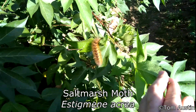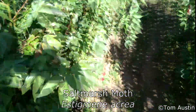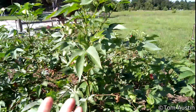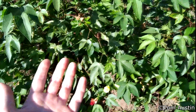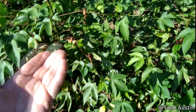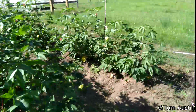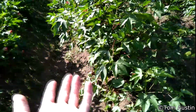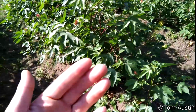Here is a salt marsh moth caterpillar, a type of woolly bear. But they have the worst boll dropping problem, so I'm guessing that flower production was related to the boll dropping. I guess when they started dropping bolls, they started slowing down on their flower production, because if they can't hold on to bolls, there's no reason to flower, because if they flower, they're just going to turn to bolls that they can't keep, so why put in the effort? So I think they stopped square production there for a bit because of the boron deficiency.